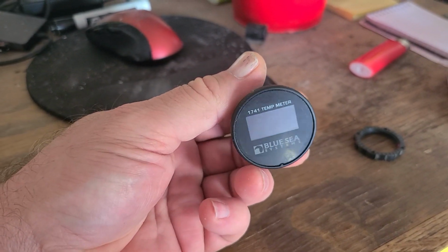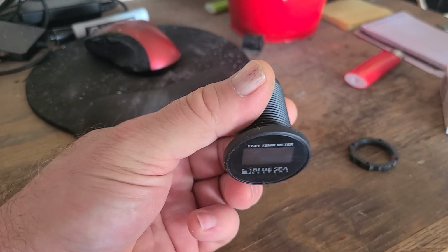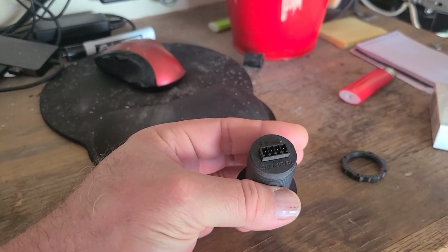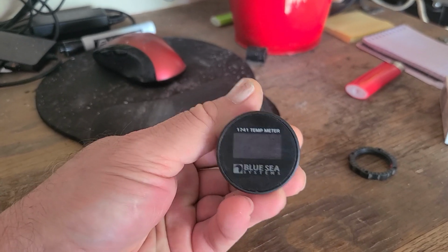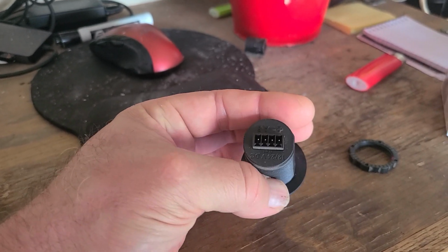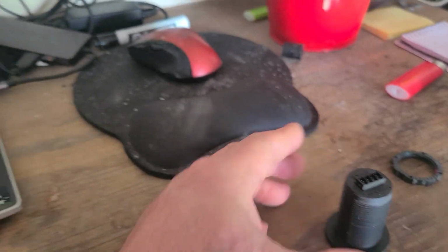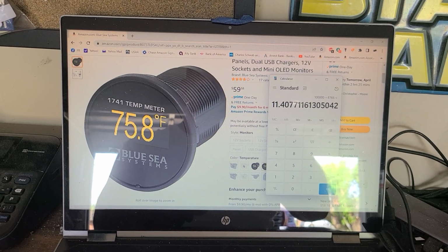So I sent an email, or I called Blue Sea Systems in Washington, and their office is of course closed. I mean, 3 o'clock Washington time. They're doing flex days or something. But they weren't open, so I left a message to call me back, and also put a posting on Amazon asking for a warranty replacement.